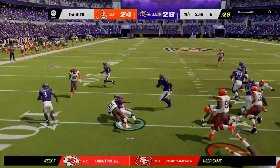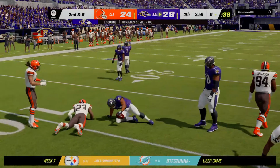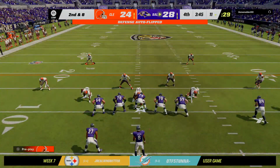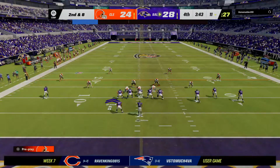They'll start on the ground with Dobbins. And he can only manage to get a couple. 2nd and 8 coming up. The last run good for 2. Here's 2nd and 8.